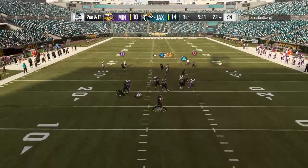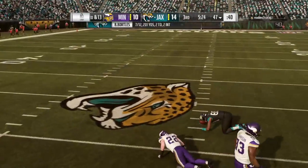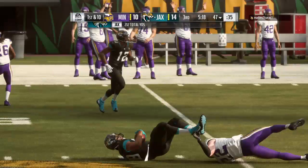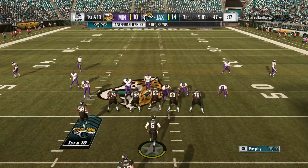Play action. Now it's Bortles. Incomplete over the middle. Safarian Jenkins. And they're going to get this one all the way out across the 45. A really nice gain of 25 yards.